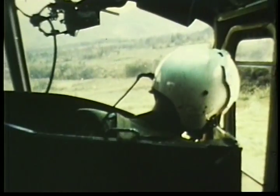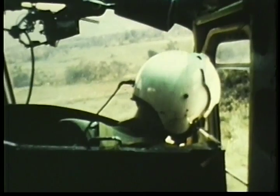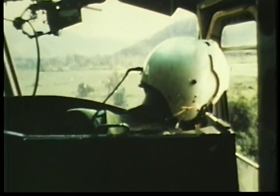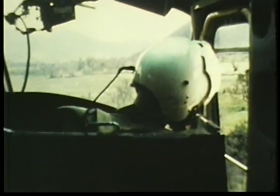Only a few short years ago, airmobile operations was just an experimental doctrine, a concept never tested under actual battle conditions. It was only fitting and proper that airmobile operations should have been first tried in combat by the 1st Cavalry Division of World War II and Korea fame. Riding helicopters instead of horses or mechanized vehicles, it was renamed the 1st Cavalry Division Airmobile.